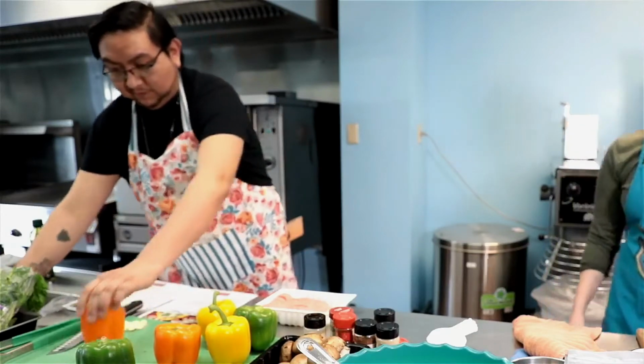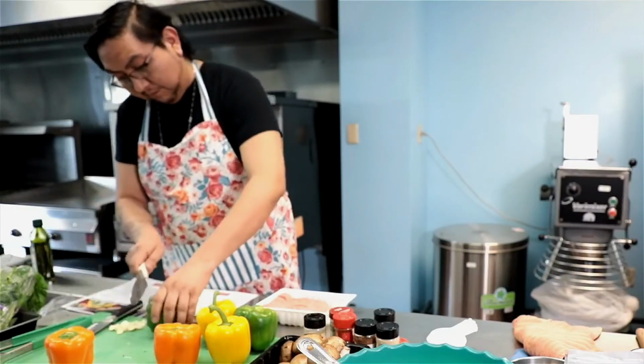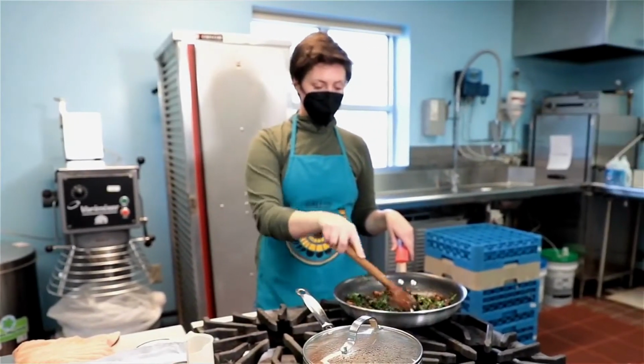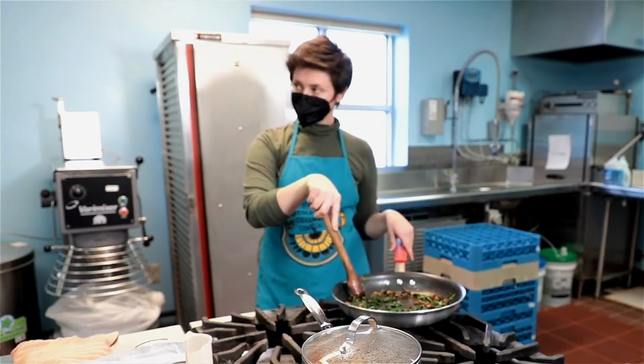Quinoa's almost done. This might be done. So we're gonna take this out and add the turkey.